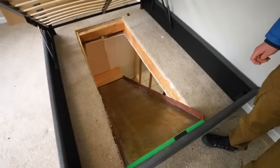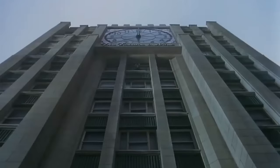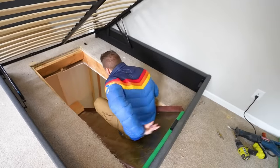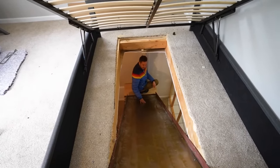Is that how you do it? Yeah. No. It is time to test the slide out for the first time. Well, this looks very intimidating. Look at this. Here goes nothing. Hopefully I don't fly through the window. Well, thankfully my shoes are grippy. It's so short, but yet so exhilarating.